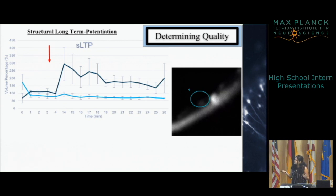As you can see here, this is the portion where the spine was not stimulated. The volume is very small compared to the rest. And then this red arrow indicates the portion where the spine was stimulated, causing a great increase in volume. Now, the spine should potentiate, meaning it should stay grown for a long time to indicate that it's healthy. The spine essentially remembers this activity and should potentiate for a long time.